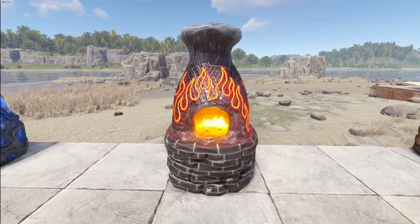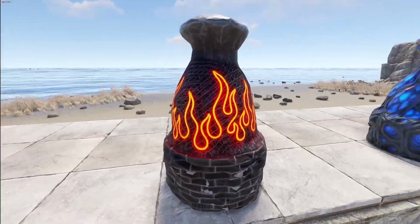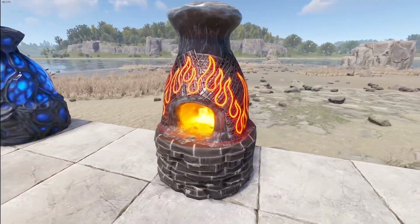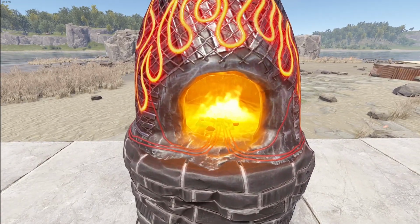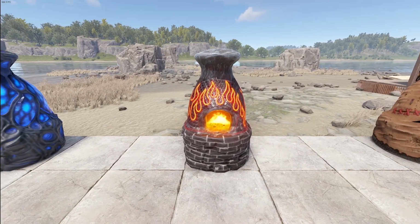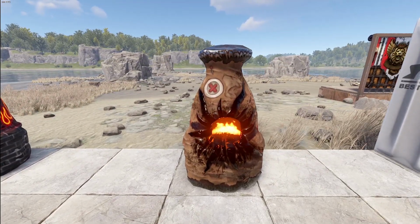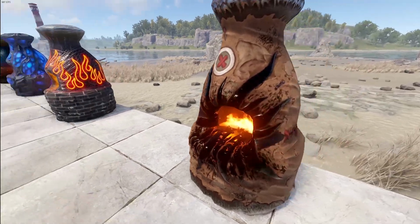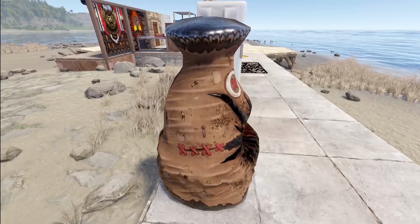Moving on, we've got a kind of punk look to the neon fire furnace for you. And yeah, as you can see, it's got this neon flame around the outside of it on a kind of wire mesh. And then it looks like the wires all go into the furnace, which is a crazy idea. Then, last but not least, we've got this monster of a furnace, the Curse of Voodoo. And I don't know what that black stuff is crawling out of there, but that is probably not something you want to find out.